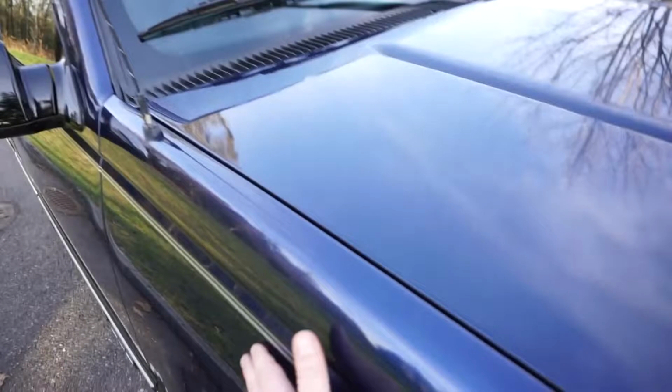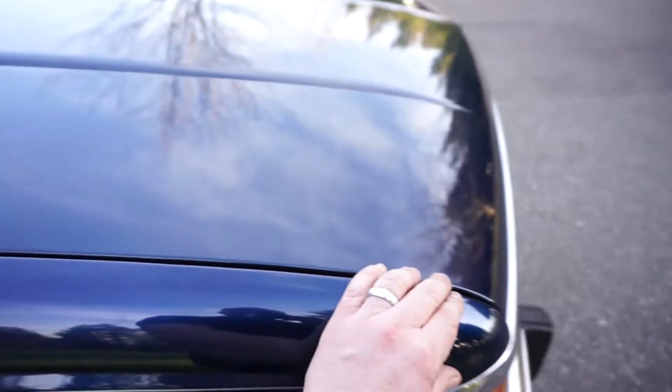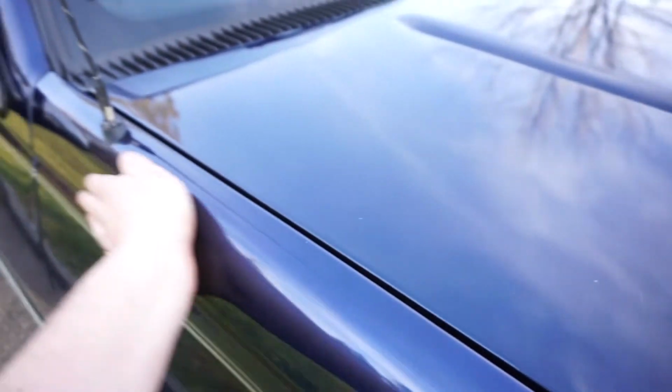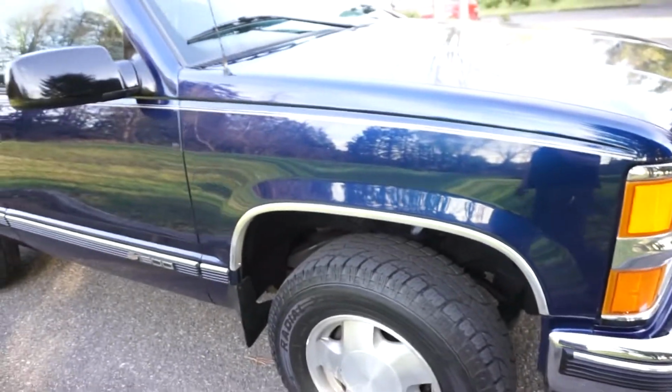Here's another couple areas that look like they've been touched up. The top of the fenders have kind of this arch right here, so from years of waxing and polishing, it does feel like it's getting a little bit thin on both sides right here. So I'd be careful if using a machine on it. I would just hand wax it like what we did. It's got a couple coats of McGuire's on there, so I think it'd be good for at least a year.